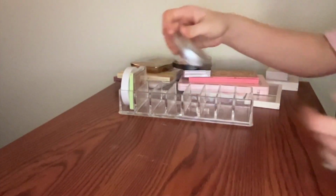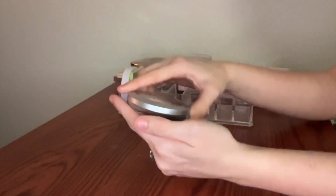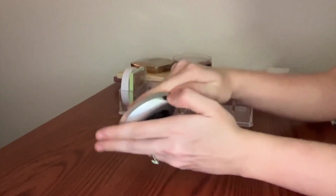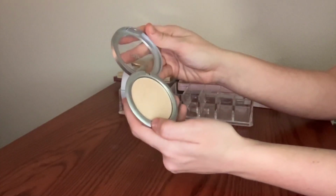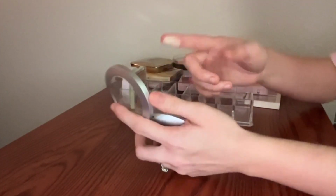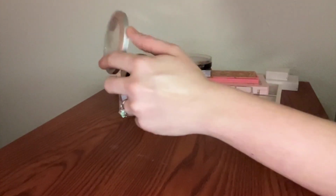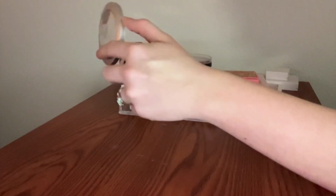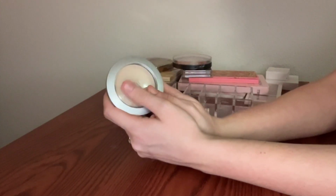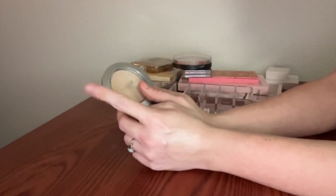This is one that wasn't really what I expected it to be. This is the Pure Afterglow Illuminating Powder. I think it's pretty, but it's very dusty to me. Kind of ashy and not as glowy as I wish it was. It has a glow, but I don't know. This is never, ever, ever my first choice, which means that I probably just need to bite the bullet and get rid of it. So that's what I'm going to do.